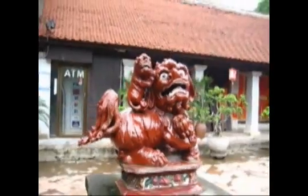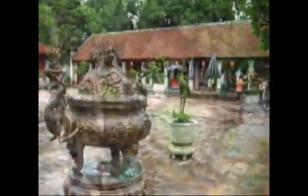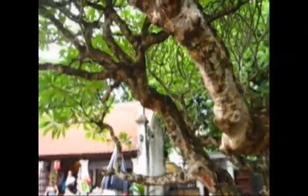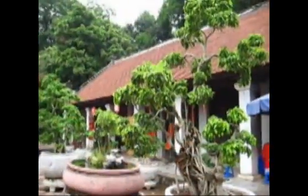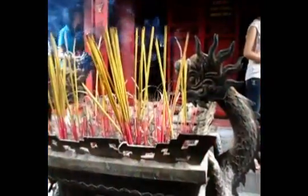Following on to the fourth courtyard. In the fourth courtyard, on the right and the left sides of the ceremonial court, stand two halls. The halls were originally used to house altars to the 72 most honored disciples of Confucius and Chu Van An, rector of the Imperial Academy. In the center is the house for ceremonies, Bái Đường, where ceremonies took place for auspicious occasions.